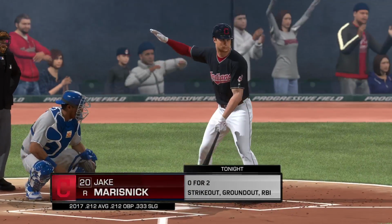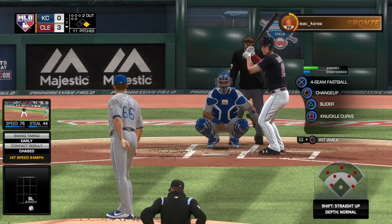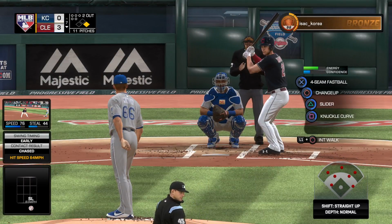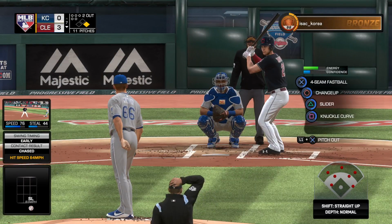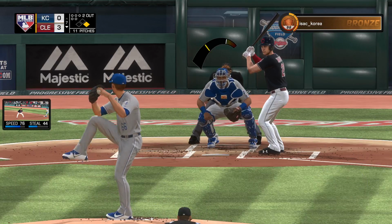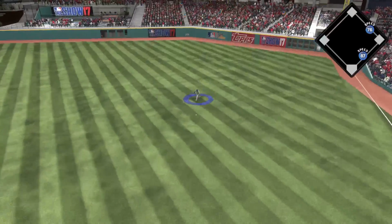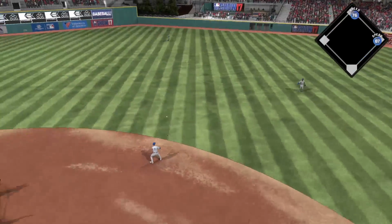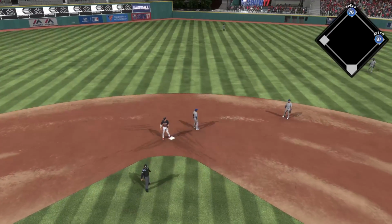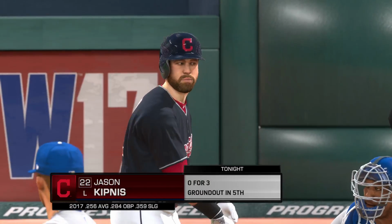Here's Jake Marisnick. 0 for 2 with a run batted in for him thus far. Jake Marisnick. Hard hit ball to second. And the inning will continue as that's through for a 2-out hit. And that runner will go no further than second as there are 2 aboard now.